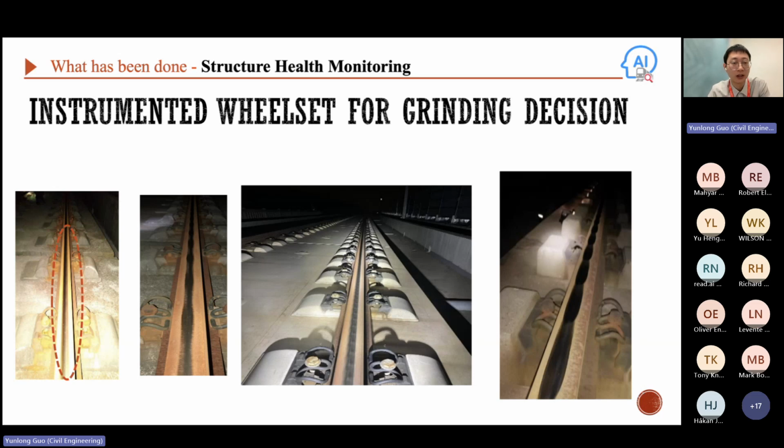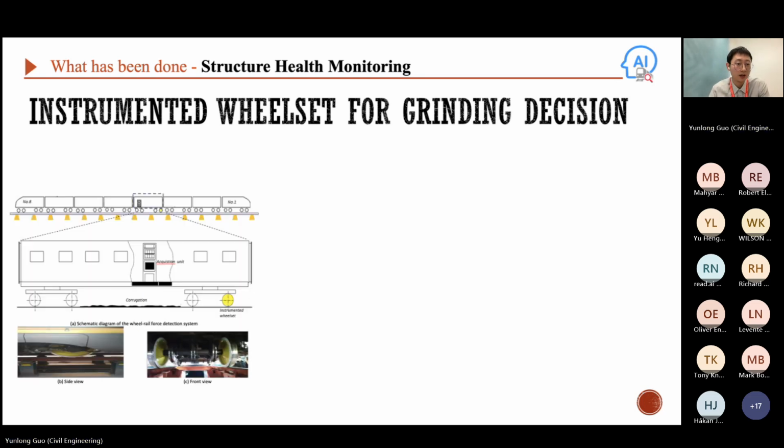We call it corrugation, and this is pretty annoying, especially when you go to the London metro, subway, London underground. You hear really big noises that are caused by this corrugation. And our method is to measure the development of the corrugation and to give the right time when to do the grinding. Grinding means you make it flat, not like a wave shape, to reduce the noises. Higher whole-system vibration means higher damage to all track components.